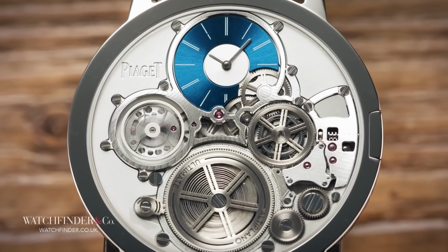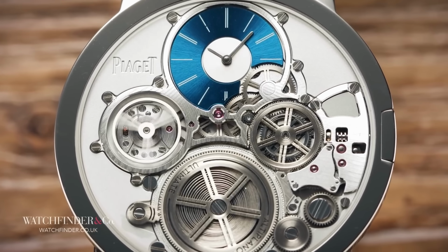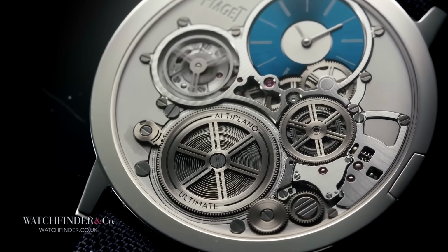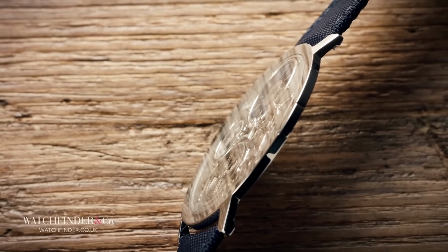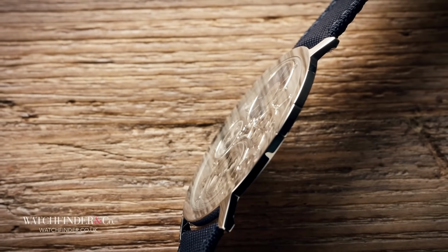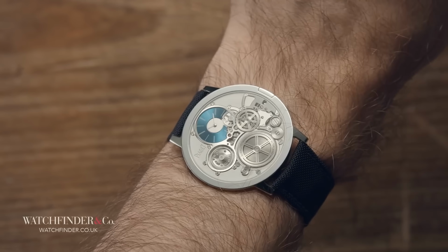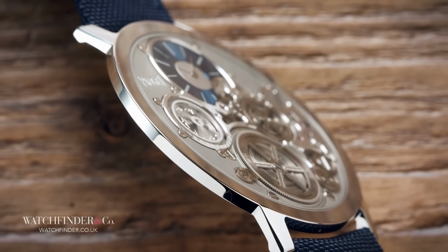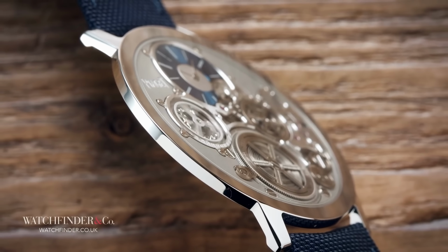When I first saw the Piaget Altiplano Ultimate concept, I thought I'd stepped into a Looney Tunes cartoon. From the front, it doesn't look normal, but it's not beyond the realms of understanding that it is a watch. But from the side, it looks like it's had a run-in with the Acme Corporation. At 2mm thick, or should I say thin, it is comically slender. It scrambles everything that is familiar with watches into a caricaturish exaggeration of an ultra-thin watch.